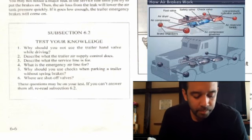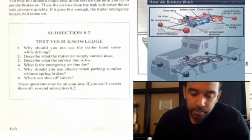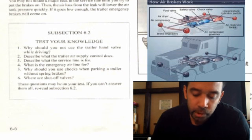Number 2 says, describe what the trailer air supply control does. Okay, we better take a look at that. The trailer air supply control on newer vehicles is a red 8-sided knob which you use to control the tractor protection valve. You push it in to supply the trailer with air and pull it out to shut the air off and put on the trailer emergency brakes. The valve will pop out, thus closing the tractor protection valve.